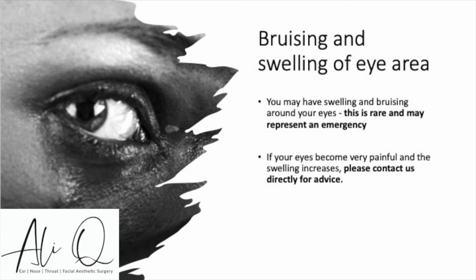Bruising and swelling of the eye is rare. If you have swelling around your eyes, this is an emergency. If your eye becomes very painful or the swelling increases, please contact us or the hospital directly for more advice, as you may require treatment urgently.